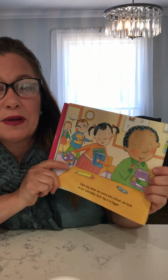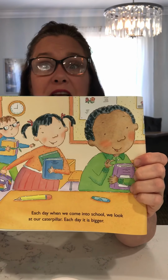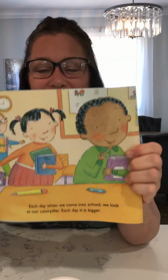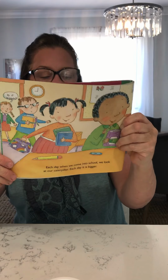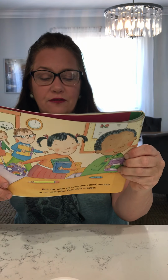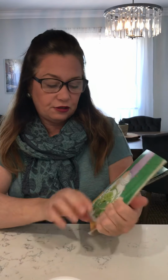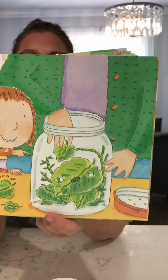Each day when we come to school, we look at our caterpillar. Each day, it is bigger. The caterpillar eats and eats for 10 to 14 days. Do you see it inside there? See the holes in the leaves it's been eating?